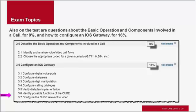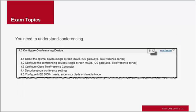All of that kind of thing. And you need to understand about CUBE. You need to know how the Cisco Unified Border Element is configured, and it's particularly relevant to video. You need to know what CUBE does at a high level. Again, this is for 16% of the exam.